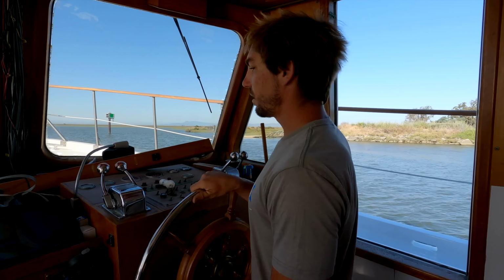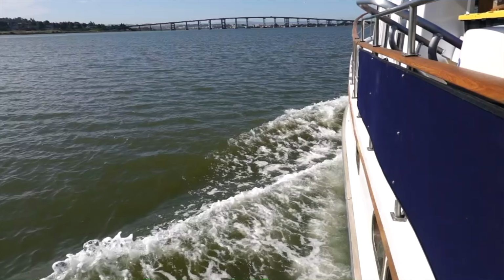How does it feel to leave the dock? It feels really good to be underway, on the water, away from the dock. This is what it's all about. Thank you, Napa Valley Marina, and all of our amazing boat neighbors that have spent the last 8 months with us.